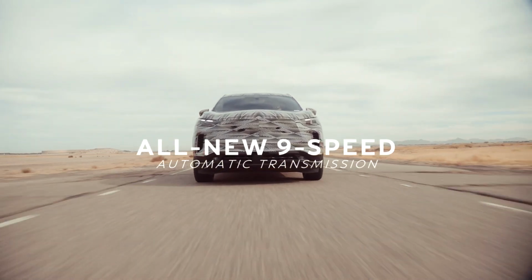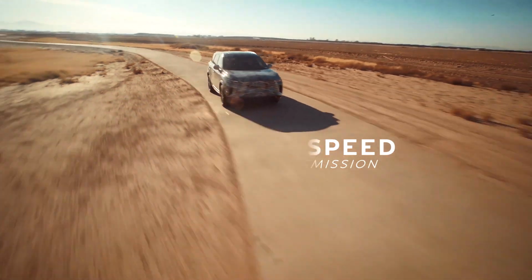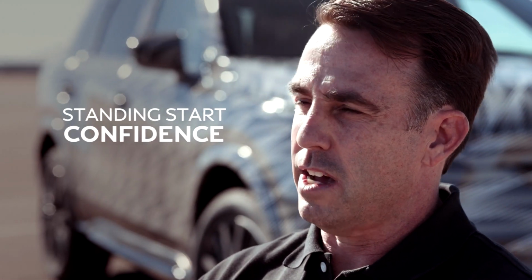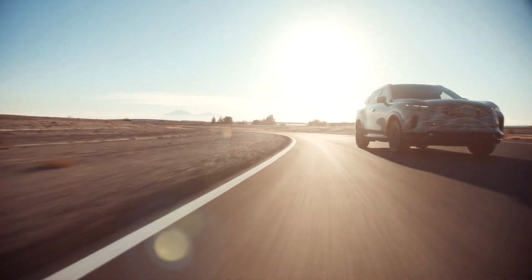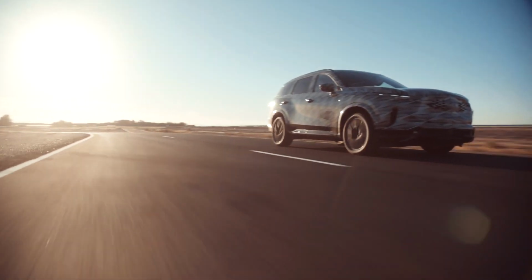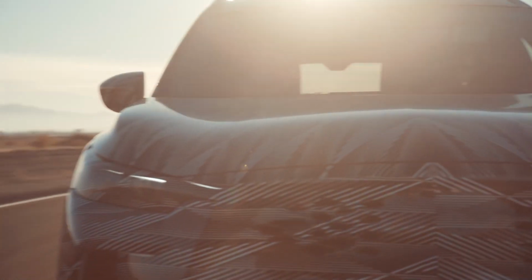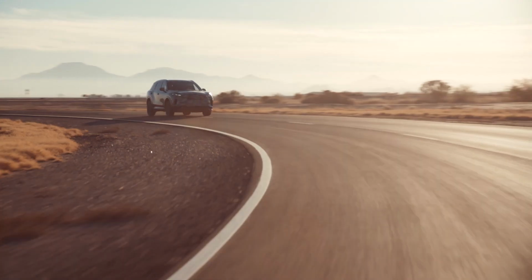The all-new 9-speed AT has a lot of benefits for the customer. It has a larger ratio spread, almost 10 to 1. This gives the customer the ability to have a standing start performance that is confident and responsive. And then the corollary of that is also that you maintain your fuel economy on the freeway. The transmission is able to pick the exact gear that the driver wants. When they tip into the throttle, they get an immediate downshift response, and it puts the vehicle in the exact gear for that exact scene.